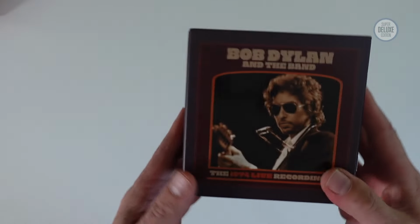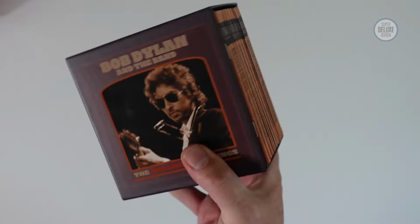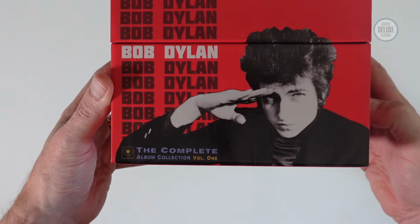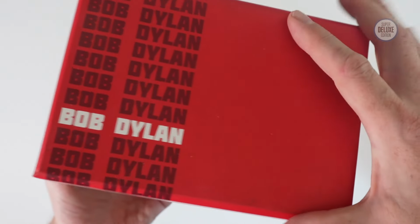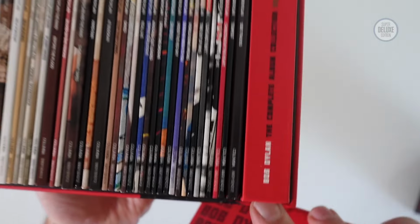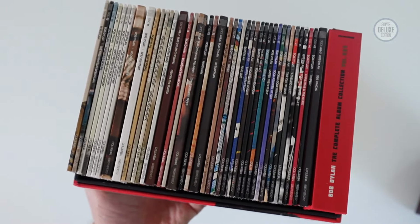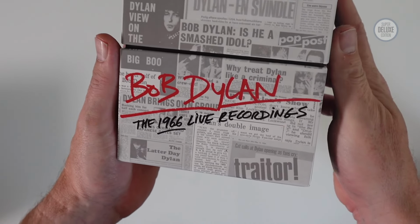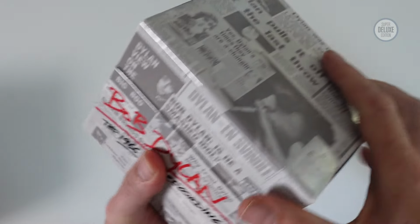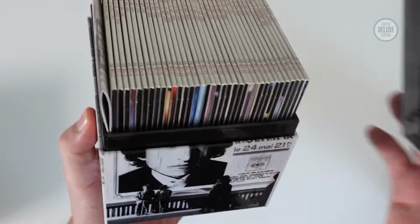Now we have had Bob Dylan box sets before with loads of discs, actually more than this. Way back in 2013 we had this 47 CD Goliath, the complete album collection volume 1. It's not complete anymore. Unlike the new box set, this was in quite a rigid box. You got a little hardback book there, and then you got the 47 CDs. A few years later we had this, the 1966 live recordings. Again, it's a kind of quite a hard rigid board box. It's in this kind of shoulder style cigarette box type package. This was, as I say, 36 CDs.